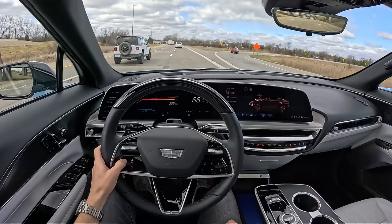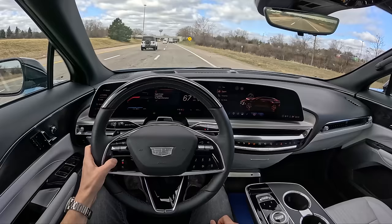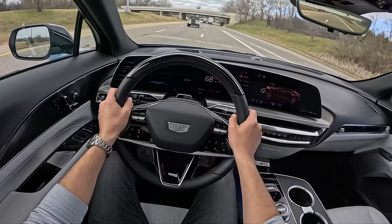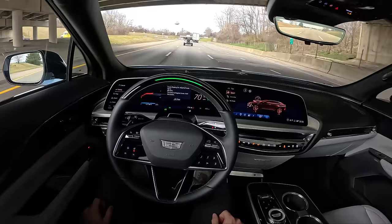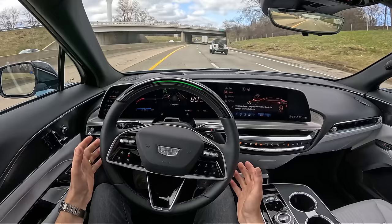It does take a minute for the vehicle to register and recognize that you're on the highway. So it can take a minute for Super Cruise to engage sometimes. You have to be patient with the system. There it is. You see the steering wheel icon on the dash, and we're in business. Let's see how it handles this corner here. Nice.